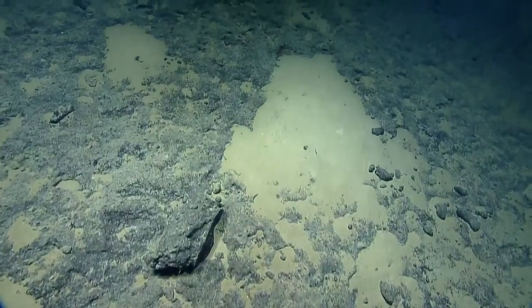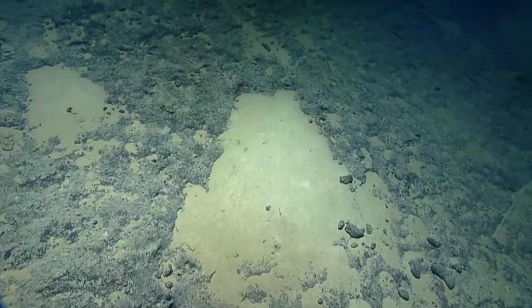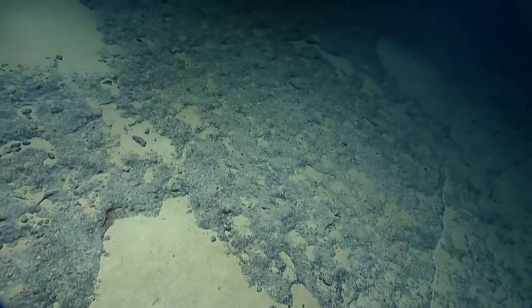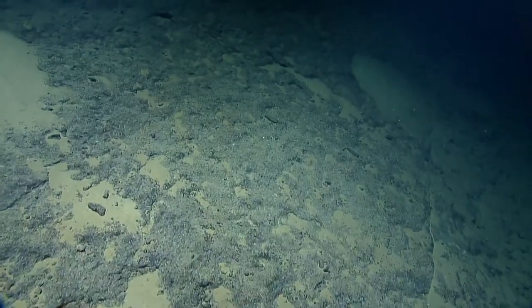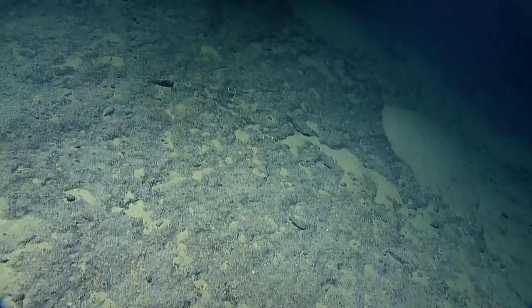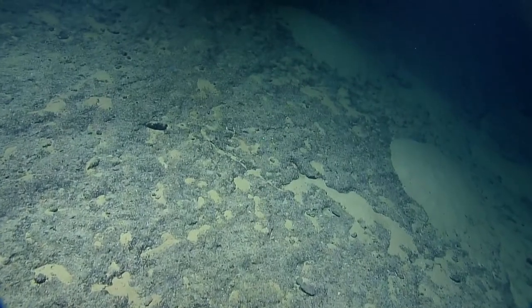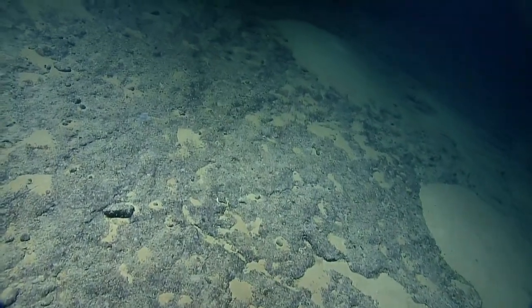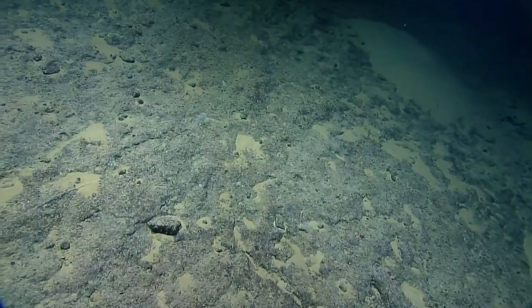Why are some of the corals green is the question. Are there some that are green? I don't know if I've seen one. I haven't seen any green ones. I've seen lots of yellow, different shades of yellow, but I haven't seen any green coral, no.